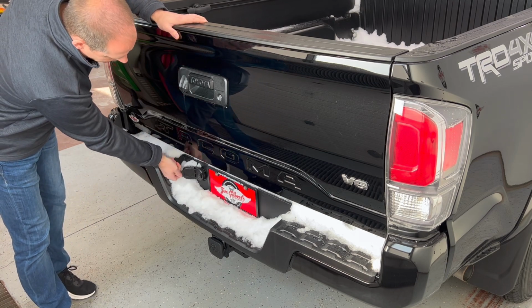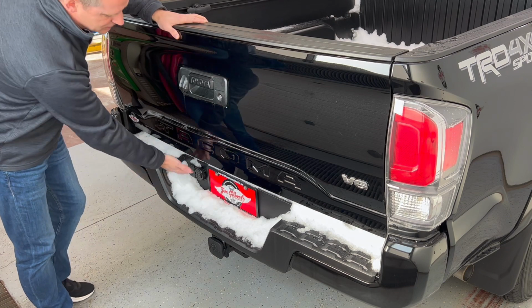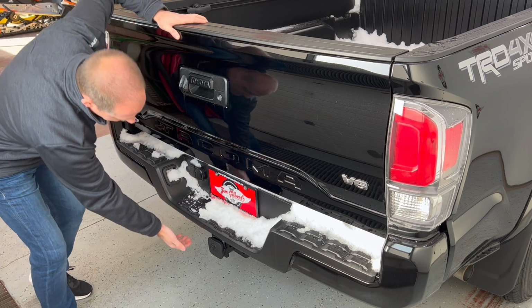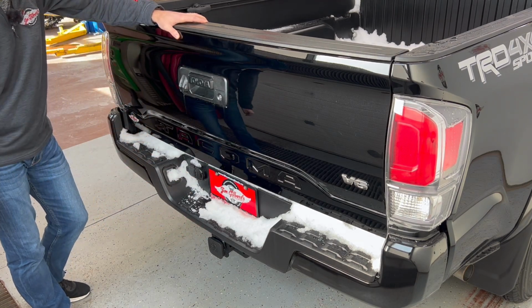Down here you've got your 7-pin and 4-pin wiring. What I like about that is it's above the bumper. One, that's easier to get to, easier to stay clean. Although I have snow here today, it just is something that doesn't get as dirty underneath there. It's easier to reach, easier to see, so that works really well as well.